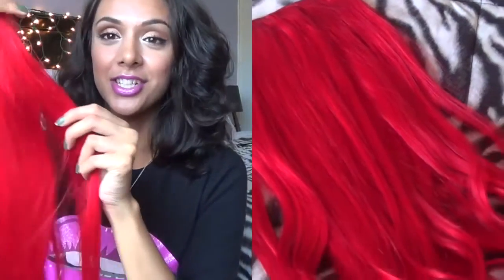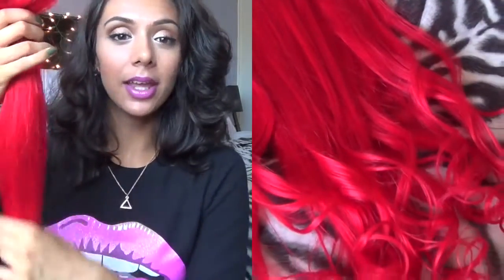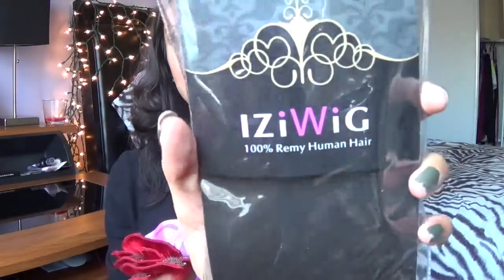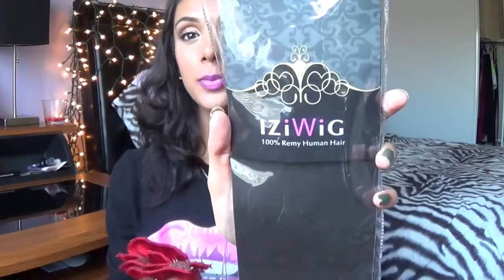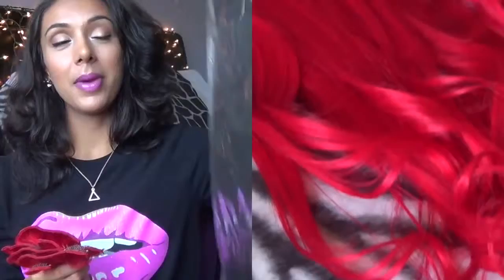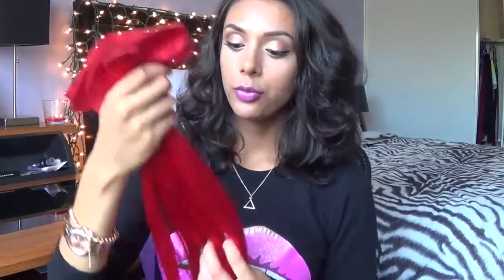So the extensions that I have are these really, really super bright red extensions, and these are by Easy Wig. I'm going to show you the packaging. It comes in a package like this. You can see that's the name of the brand, Easy Wig. And this is 100% Remy human hair. It's really great quality. It just comes in a long pack like this, so you can pack it straight in again to keep it from getting dusty and dirty and ruined. For the type, these are the Red Funky.